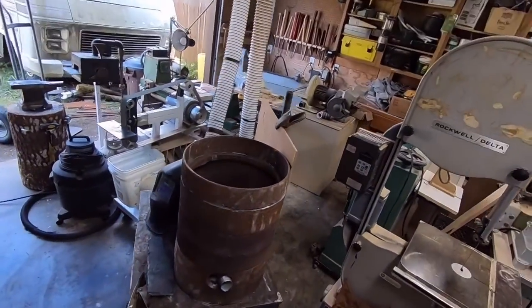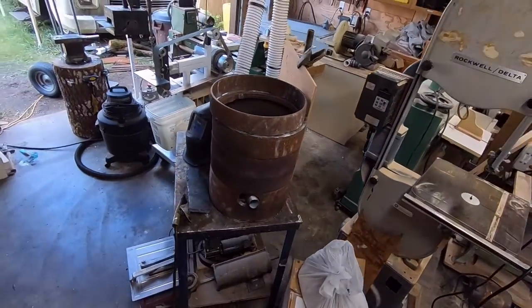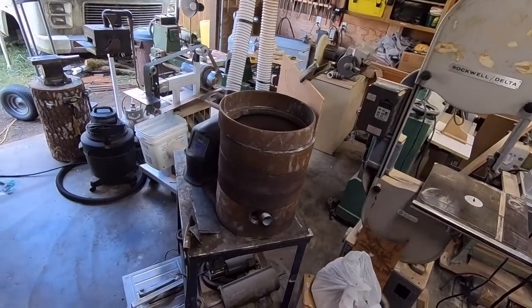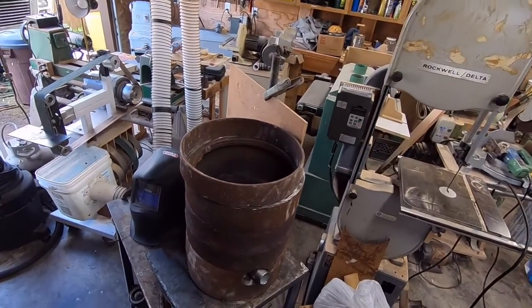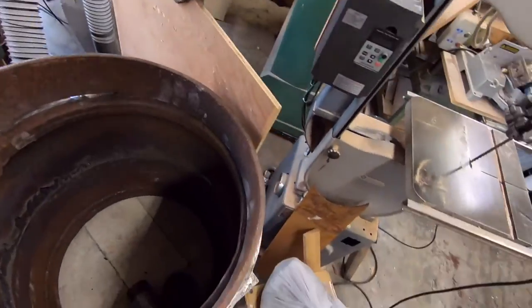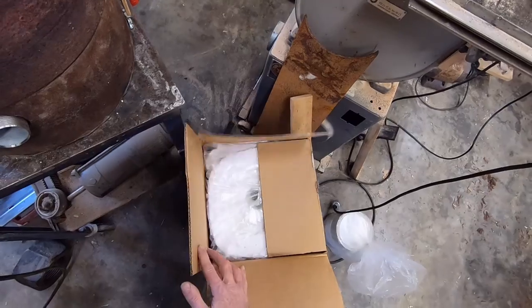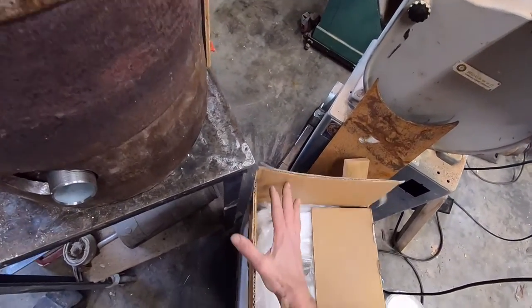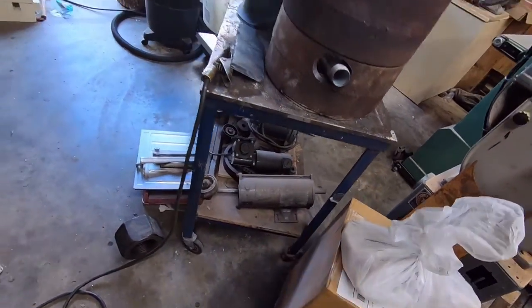Right here is a project I'm working on right now. I'm building a foundry. So this is going to be the furnace. I'm just right in the middle of putting that together. I don't know if you look down there, I got brick in the bottom. This is some of the ceramic wool that I'll be lining it with. More treadmill motor stuff underneath.